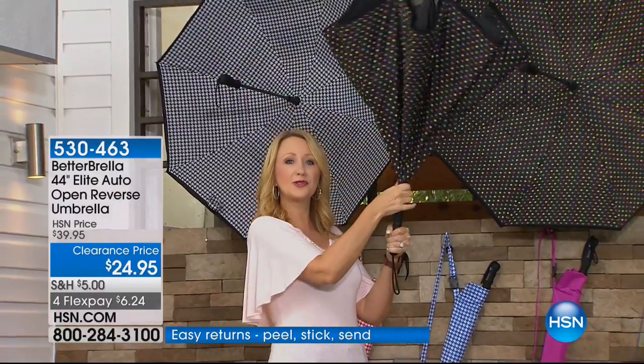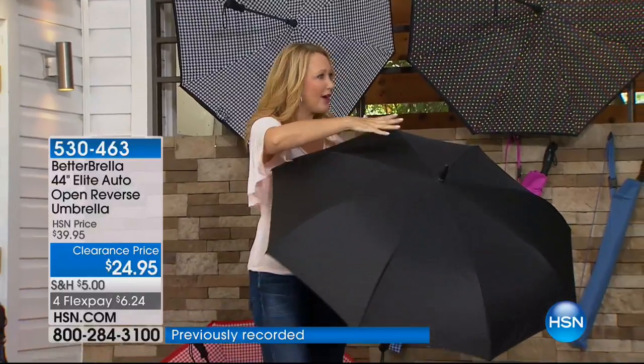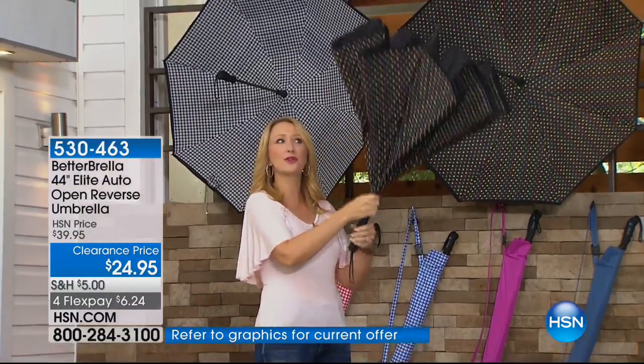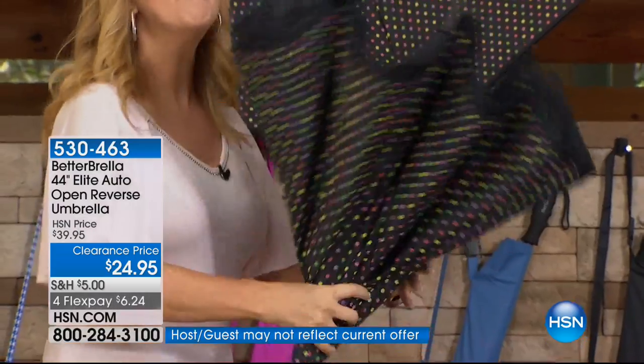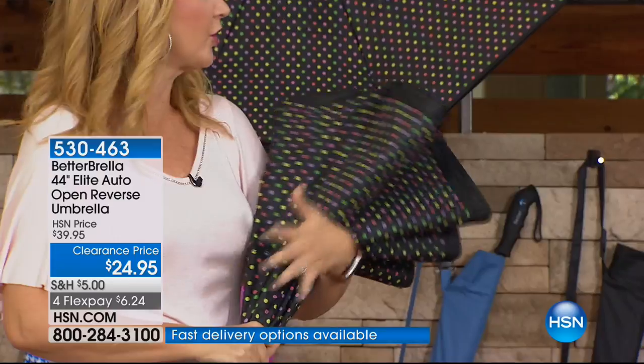So with that reverse close technology, we all know what happens in the rain, right? The rain comes down here, getting the outside of the umbrella completely wet. Then when you go to close it, because of that reverse close technology, it creates for you a waterproof cone. So this grabs all of the water on the inside, meaning everything you're touching, coming into contact with, that's coming in close to your clothes, your kids, your bags, it's all totally dry.